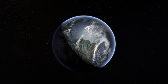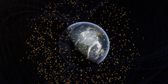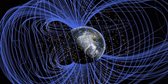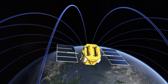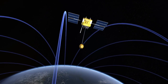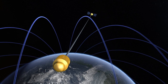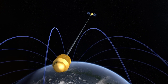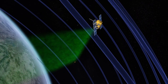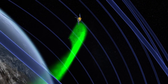The question is, how do we catch up to and capture debris tumbling through low Earth orbit at thousands of miles an hour? And then, how do we slow it down so that it falls out of orbit and burns up in the atmosphere? One fascinating concept involves the use of an electrodynamic tether, which would deorbit a spacecraft by generating drag through interactions between currents in the tether and the Earth's magnetic field. This increased drag would lower the spacecraft out of orbit until it re-enters the atmosphere and burns up.